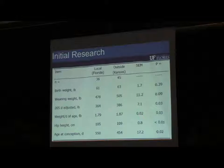Now, what we did find, and what you might expect or maybe not expect, is that the outside source cattle, the cattle that came from Kansas, had greater body weight at weaning, and they had greater body weight gain as measured by weight per day of age. They were larger in terms of hip height. And so this probably is not surprising, because this came from a modern Angus herd that was selected for productivity traits, whereas the herd in Brooksville, Florida was selected primarily for longevity traits. Okay? What is interesting is the age at first conception.